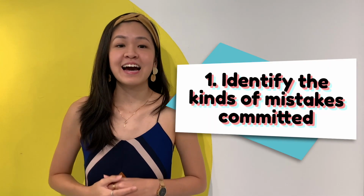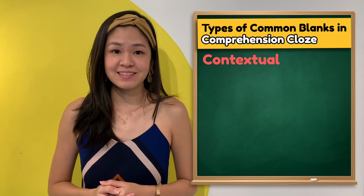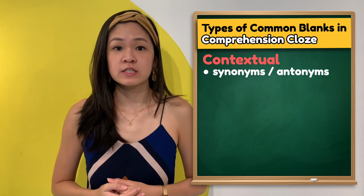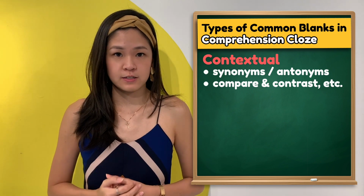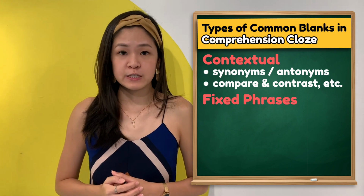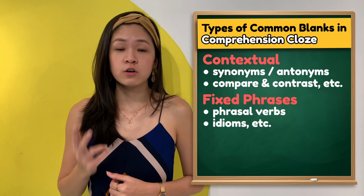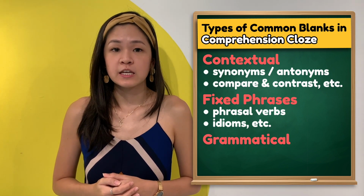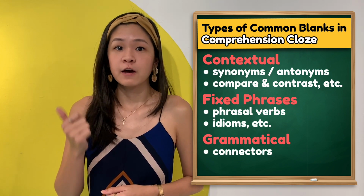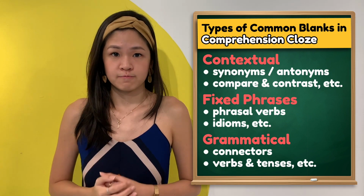Number 1. Identify the kinds of mistakes committed. The first type of blanks are contextual blanks. For example, they may test on synonyms, antonyms, compare-contrast, as well as cause and effect. The second type of blanks are fixed phrases. They will test phrasal verbs, idioms, as well as collocations. The third type of blanks are grammatical blanks. They will test connectors, verbs and tenses, prepositions, nouns, and pronouns.